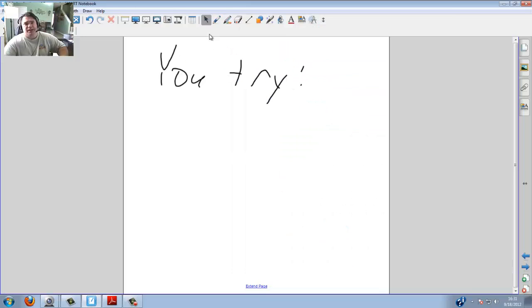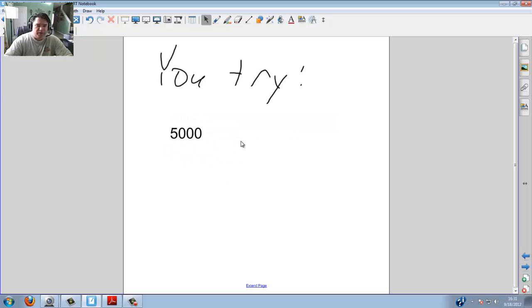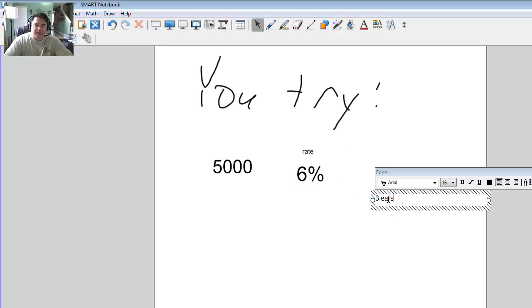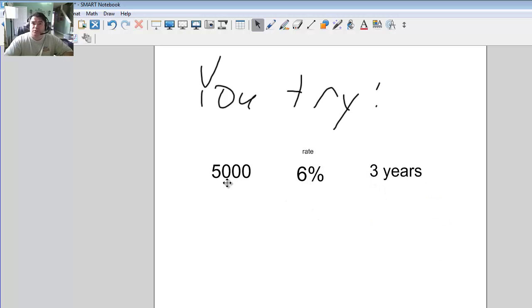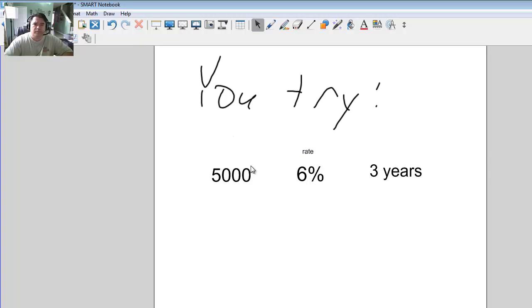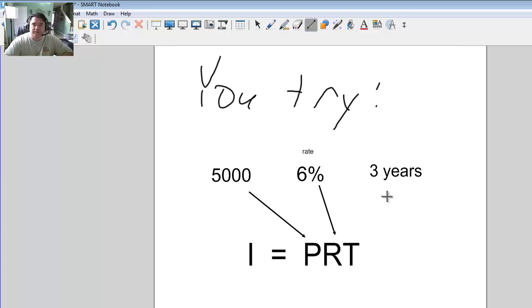You try. Let's go ahead and put the following. Let's say you have a loan of $5,000. Okay, that's your loan amount. The rate we're going to make as 6%. And let's say you want to have that loan for 3 years. If you never paid any money until the very end, so you had to pay all the interest in the end, just like a normal problem, I equals PRT, how much interest would you have? So again, let me borrow from here to help you. Knowing that principal, rate, time. Go ahead and pause this video and give it a try.